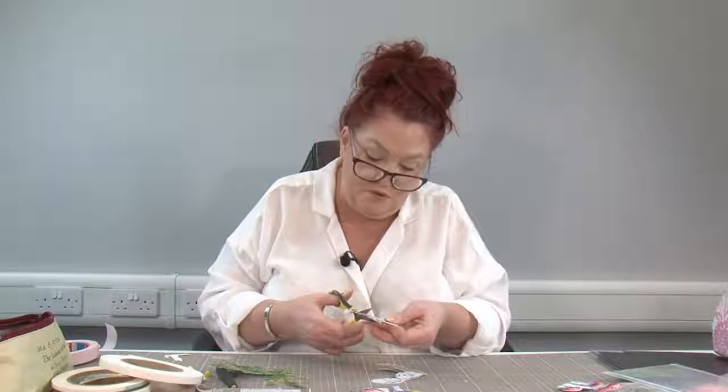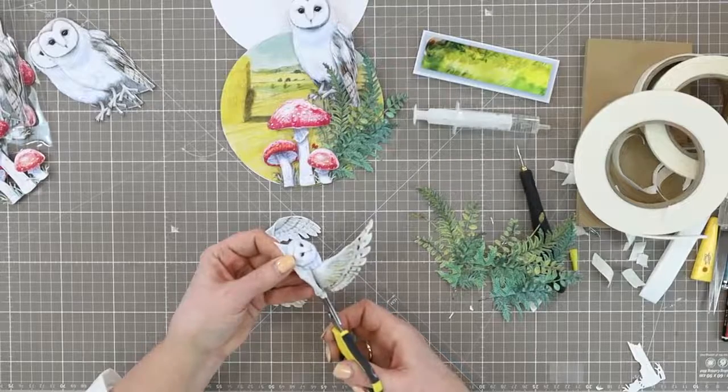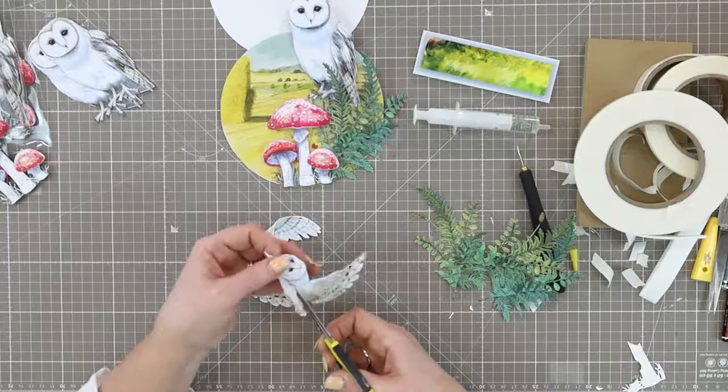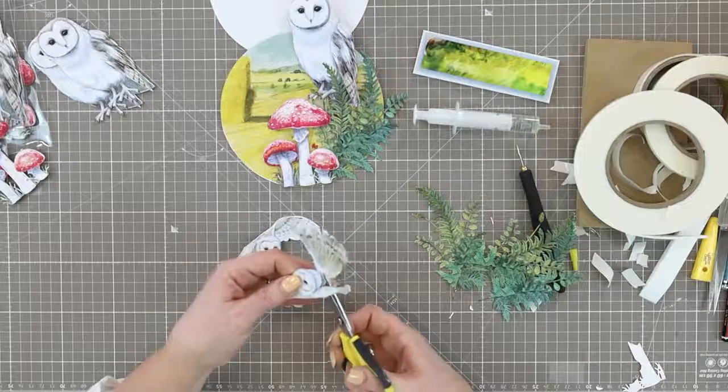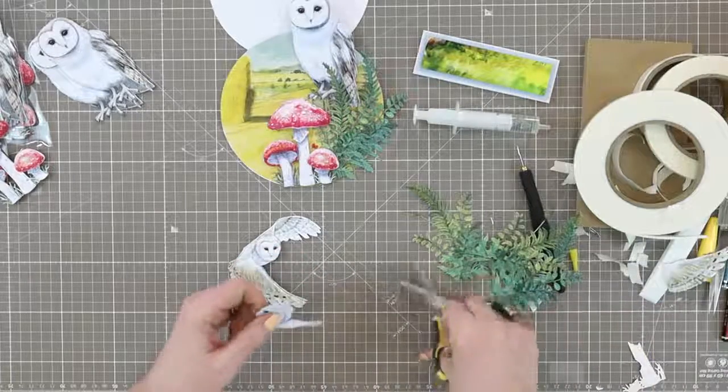Then I'm going to snip up here. I'm not going to take all of the wing, and I'm following the lines that are already there. I'm using the snips to actually dictate to me which pieces need to be taken away.